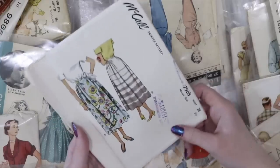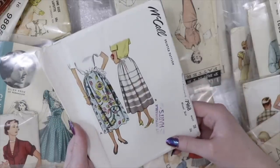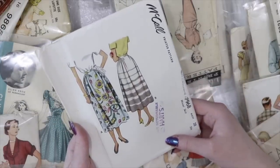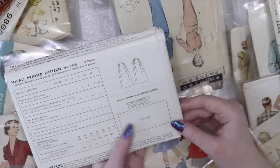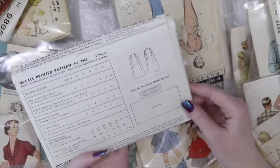And this is for a 38-inch waist. It's a pretty simple pattern. I'm assuming it's just rectangles, and then it's gathered at the sides of the waist. Yep, this is a 3-piece pattern. This is the whole skirt, and then you have 2 different waistband options.